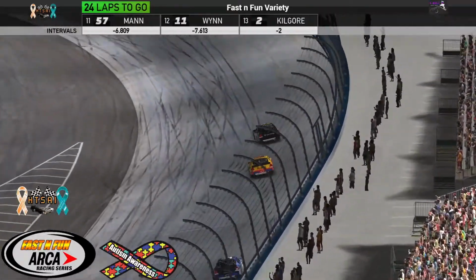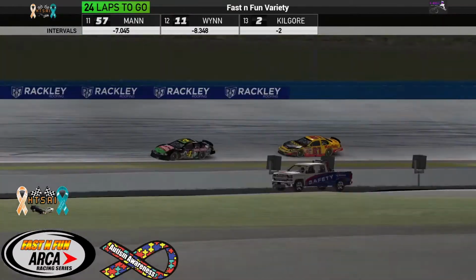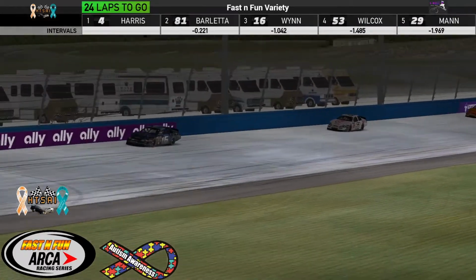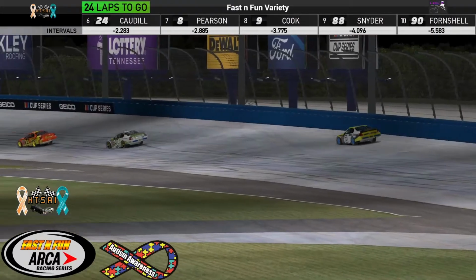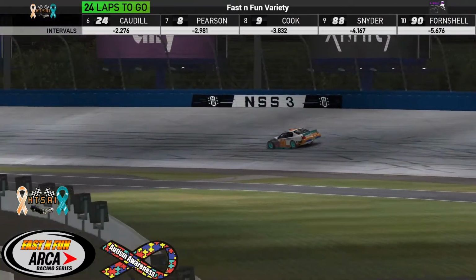James drops into the apron. Harley stays up on the track. Harley closing up almost to the back bumper. Robert Wynn currently running in 3rd. Wilcox in 4th. William Mann Jr. right there in 5th. Josh Cadill 6th. Sheldon Pearson 7th. Jim Cook is 8th. Garth Snyder is 9th. Richard Fornshell in 10th.